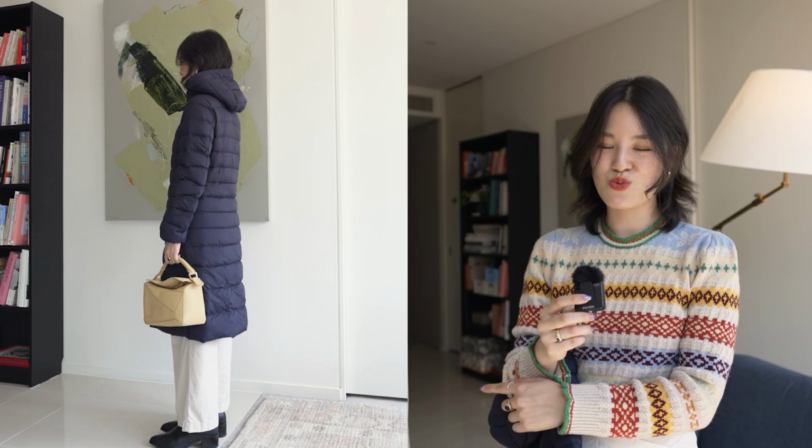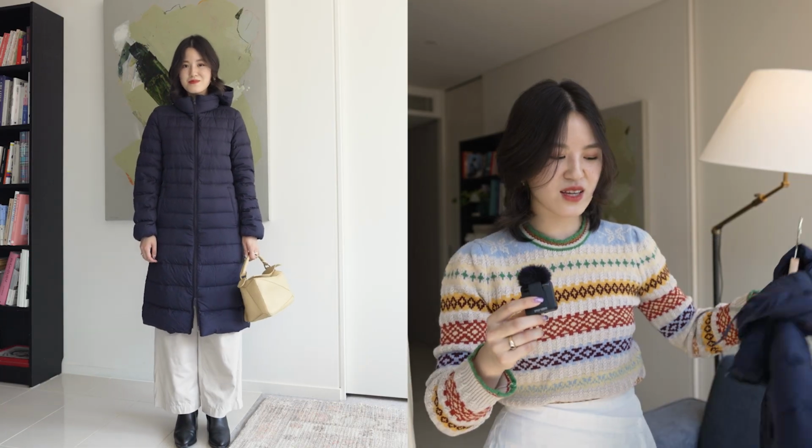Since the other 2 jackets were cropped, they had the elastic to cinch in the bottom. This one obviously doesn't need that because it's long, but we do have that same elastic around the hood to cinch that in. This is kind of nice because when it's super cold and I no longer care, I think it'll be nice to use the elastic to just completely block out the wind and not have that come through the gaps of the neckline and hood.